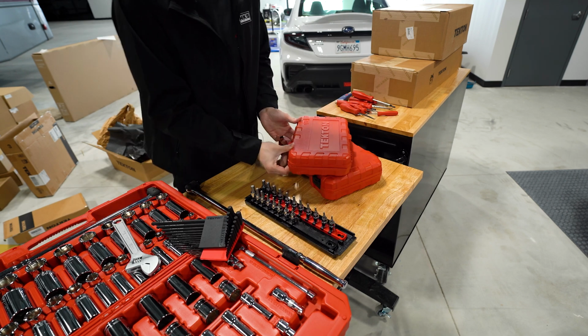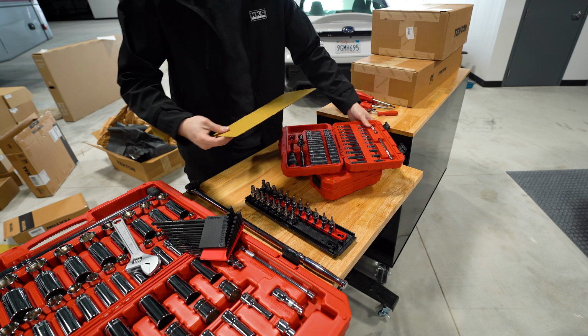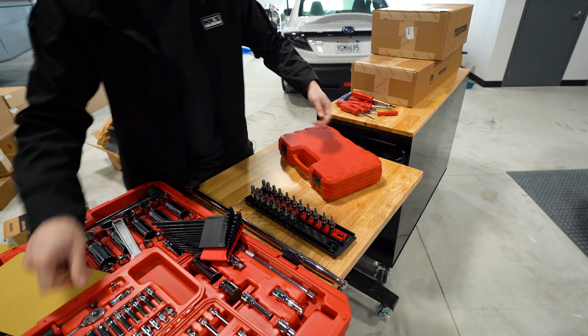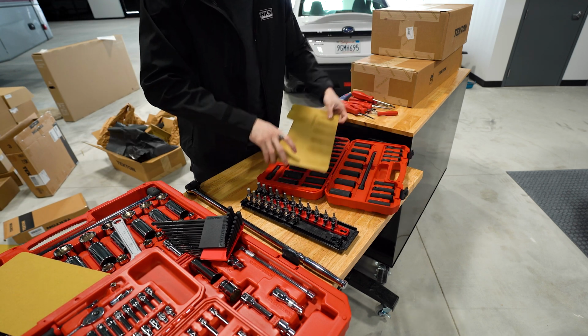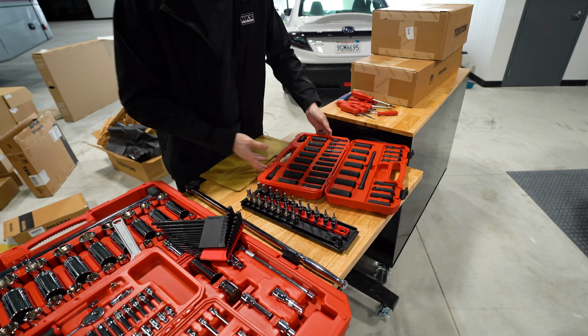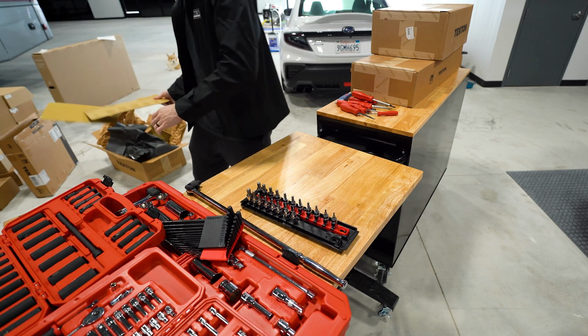I feel like a kid on Christmas morning opening up gifts, except I had to buy all of this. We've got a 1/4-inch socket set, 3/8. Ooh, impact stuff. Did not know I was getting that. I don't have an impact here. We're gonna have to get one.